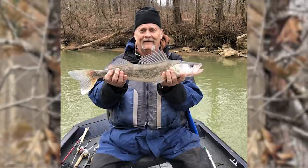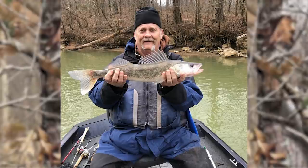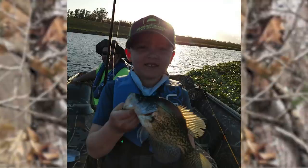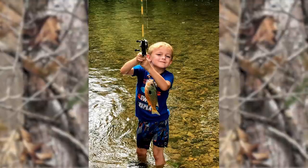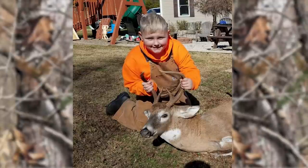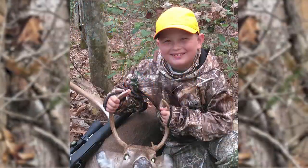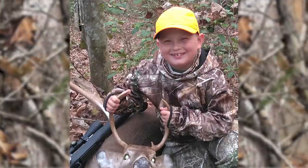Here we have a nice walleye over 23 inches long that was caught by Charlie Gibbs of E-Town. This fish came out of Nolin Lake. Here we have 6-year-old Silas Butts from Henryville, Indiana, with a nice black crappie. Congratulations. This beautiful picture of a nice long-eared sunfish caught by Liam Burtons, his first fish ever, reminds me of summer. Here we have 8-year-old Gabriel Bevins with a nice deer, a 6-pointer taken in Morgan County, Kentucky. 7-year-old Bentley Jones took his very first deer from Macquarie County. This is his first buck, a nice 6-pointer.